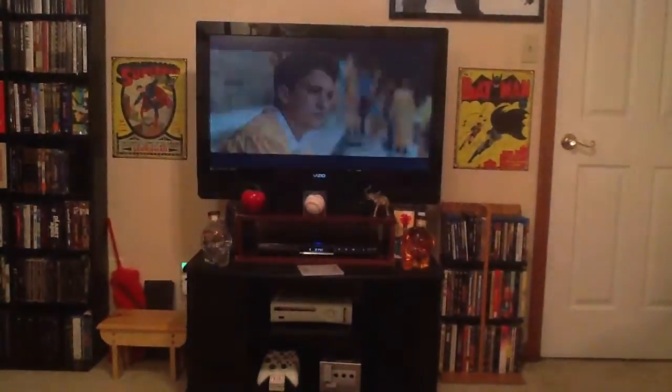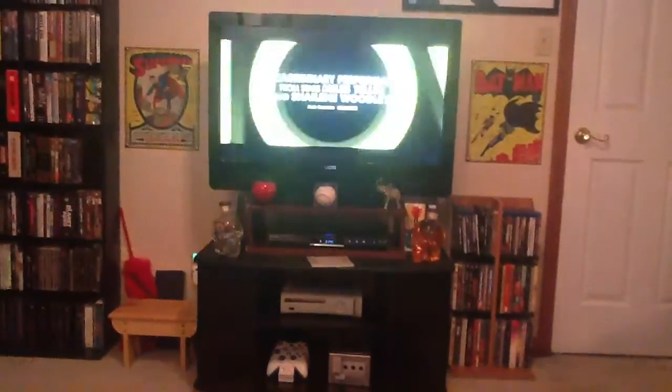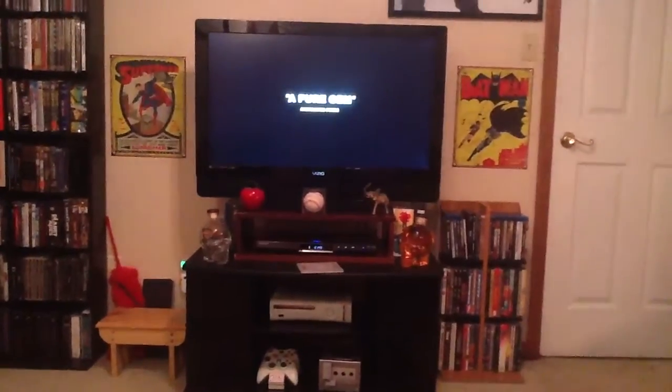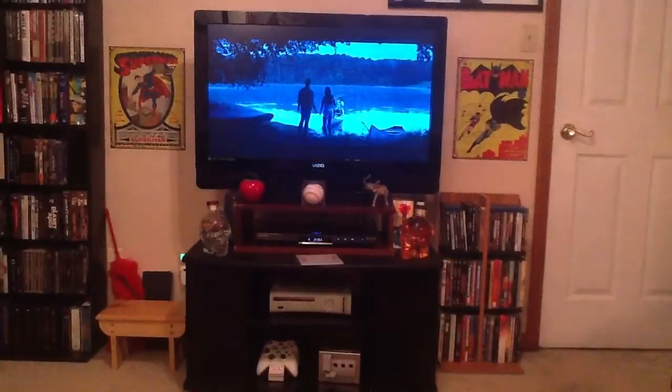This is a television I had in my bedroom. I moved it over to here and took his television and put it in my bedroom. They weren't too far different in size. It's fine for this room. I'm sitting 6 feet away from it, so I should be fine. I'm going to get a surround sound system for it, and it'll look pretty sweet.